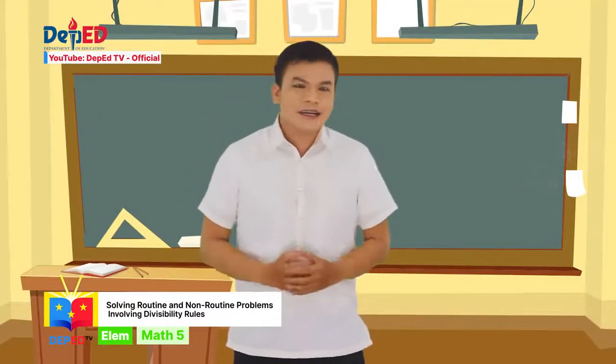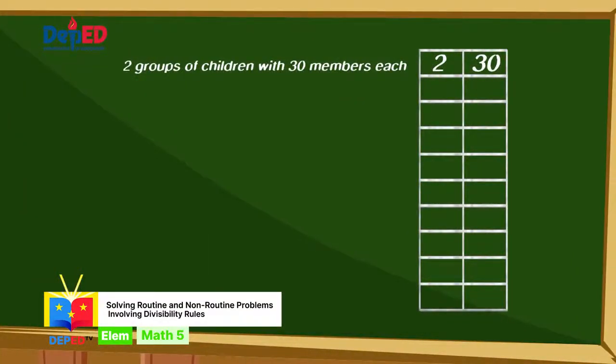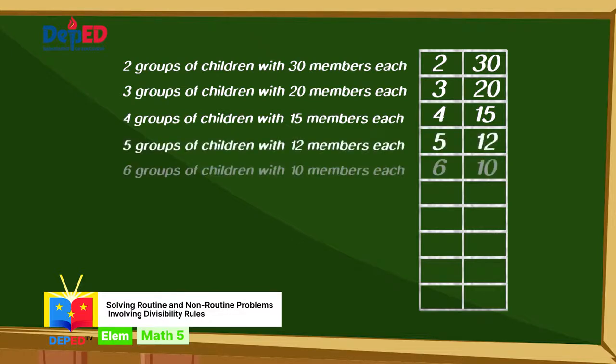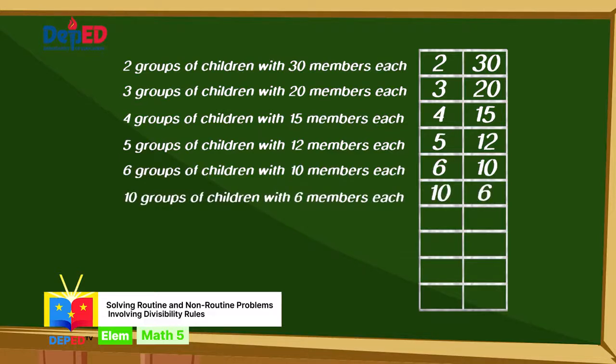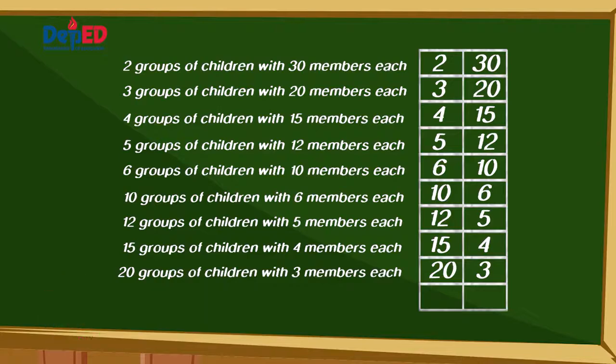There you go, math heroes! Therefore, Ricky can divide his 60 bottle caps evenly in the following: 2 groups of children with 30 members each, 3 groups of children with 20 members, 4 groups of children with 15 members, 5 groups of children with 12 members, 6 groups of children with 10 members, 10 groups of children with 6 members, and 12 groups of children with 5 members, 15 groups of children with 4 members, 20 groups of children with 3 members, and 30 groups of children with 2 members.